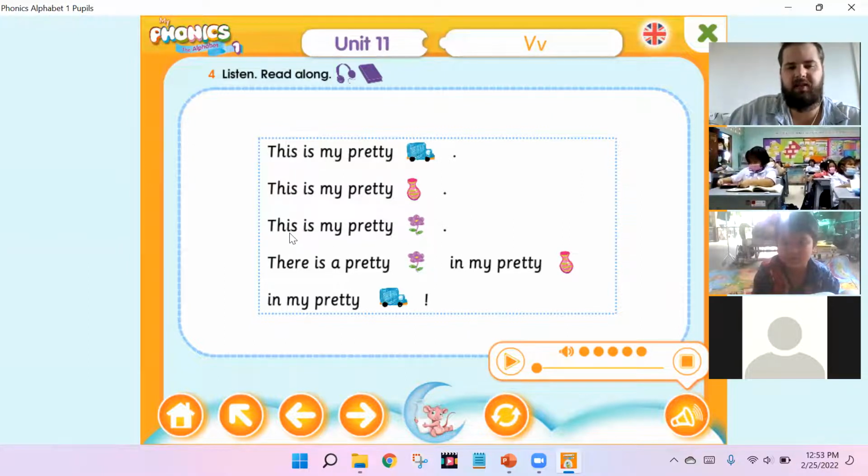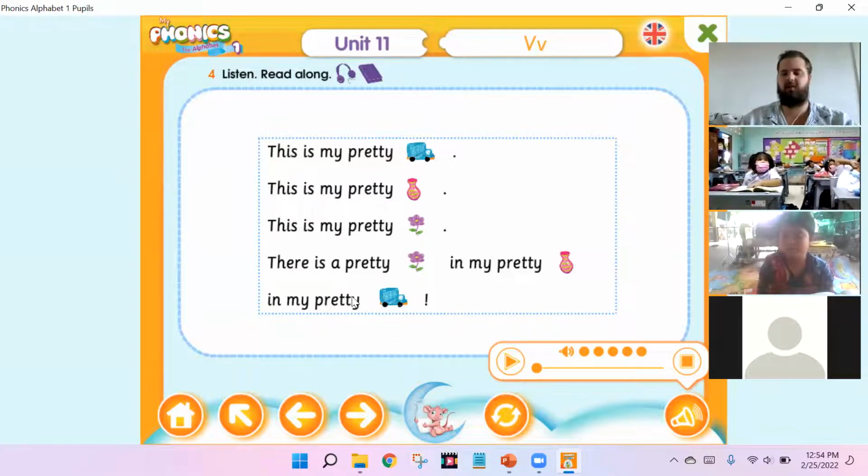Yes. Next one. This is my pretty... My... Very good. Violet. Almost finished. Next one. There is a pretty... Violet. Violet. In my pretty... Vase. In my pretty... My pretty... Van. Yes. Very good. Very good, everybody.